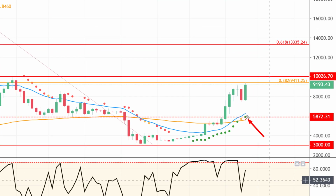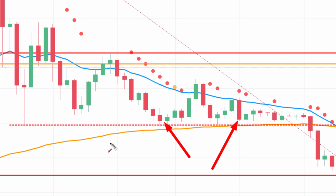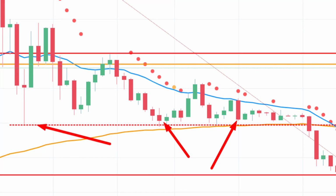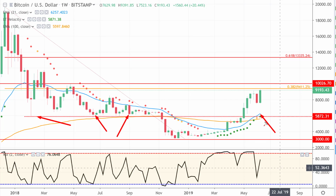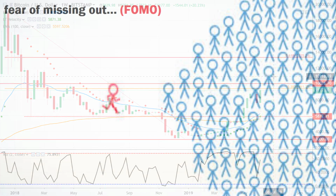For example, the 21 weekly average and the key swing point levels, the key levels of support around the 5,800 levels, for example. So these could be levels of support for potential wave 2, not to mention, of course, the 100 daily moving averages as well.